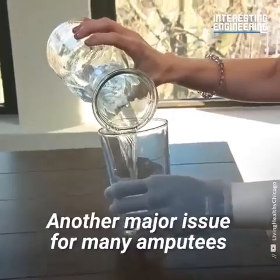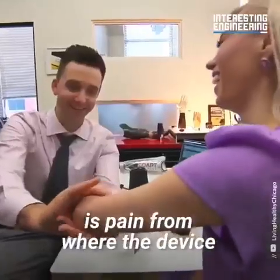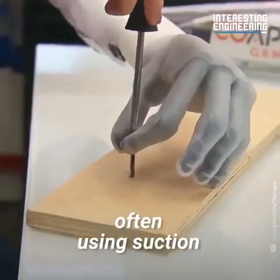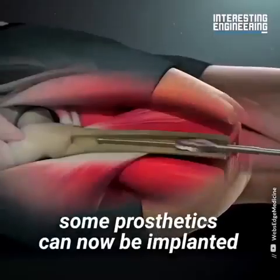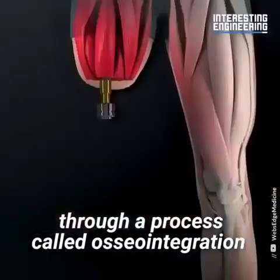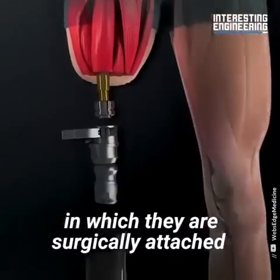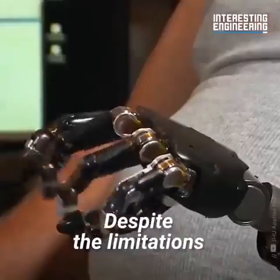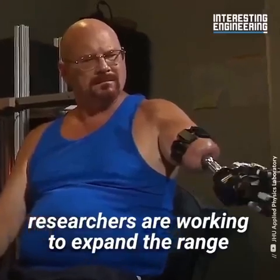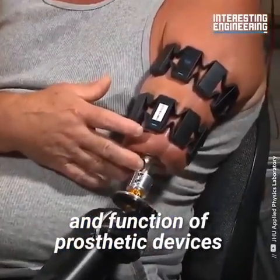Another major issue for many amputees is pain from where the device is attached to the limb, often using suction. To get around this, some prosthetics can now be implanted through a process called osseointegration, in which they are surgically attached to the bone. Despite the limitations, researchers are working to expand the range and function of prosthetic devices.